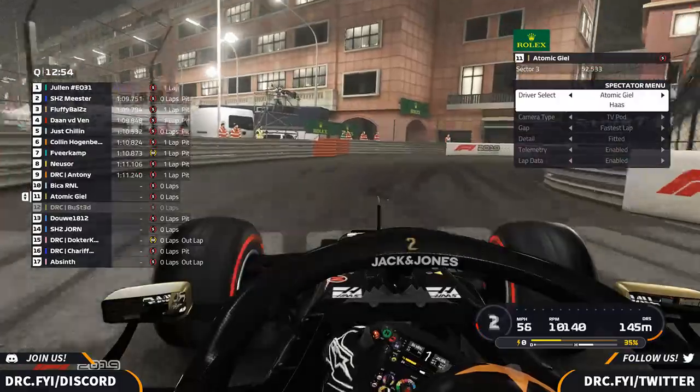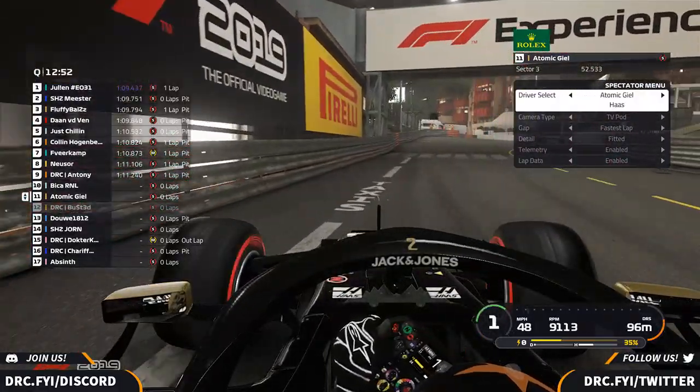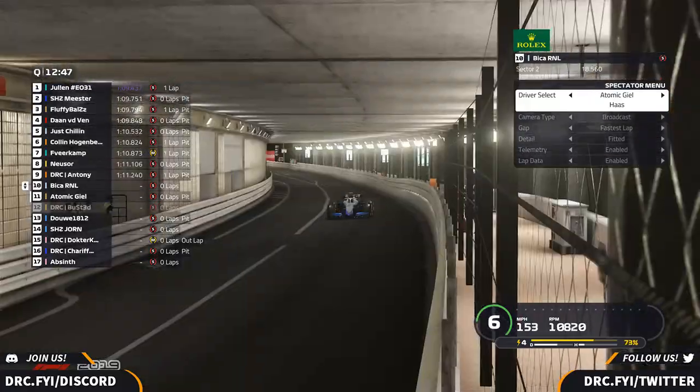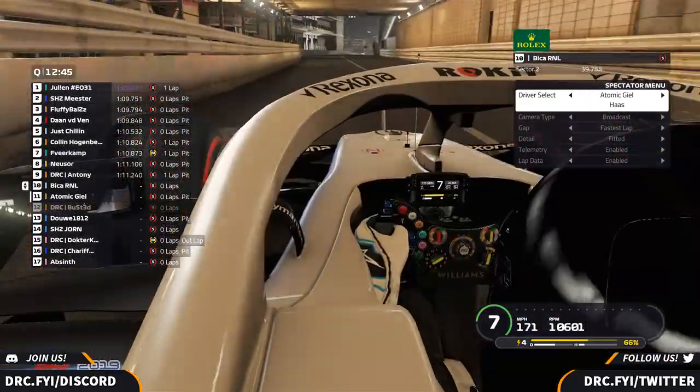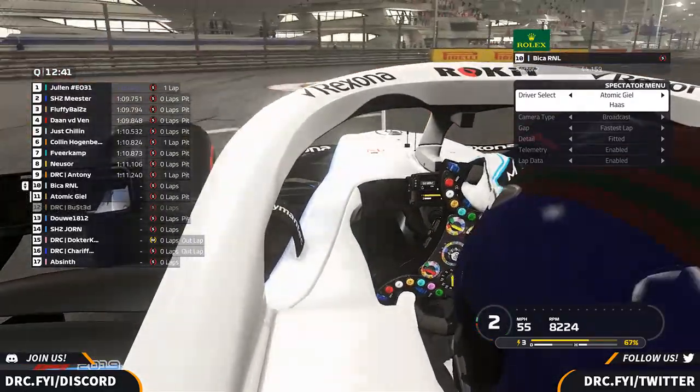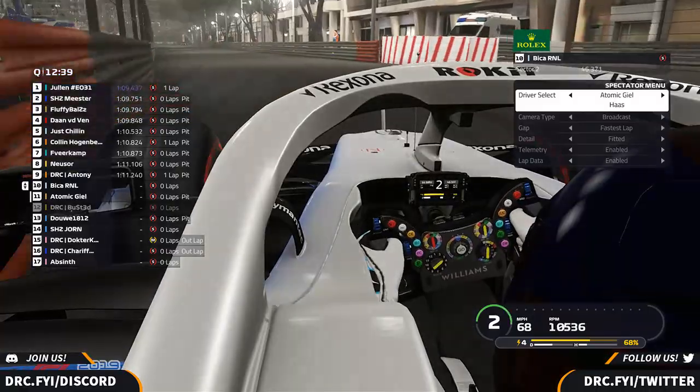Let's have a look at Atomic. He's just coming towards the line. He's in the pits. Never mind. Where's Beaker? He's in the tunnel, in that Williams. He needs to get himself a good place. Monaco, so important to be starting near the front.